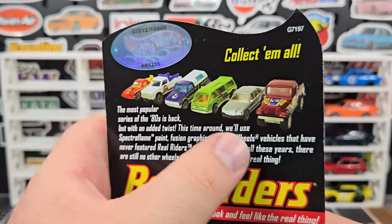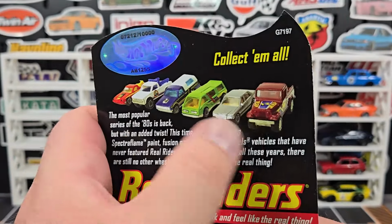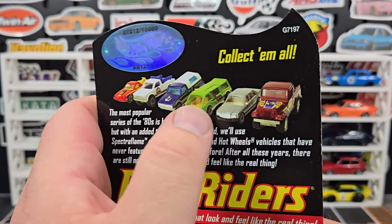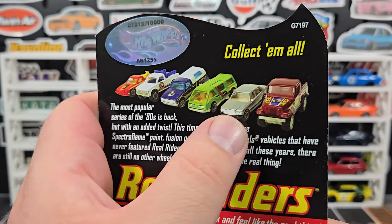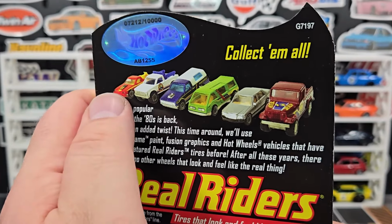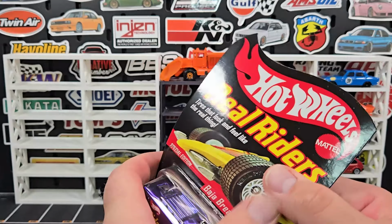This is the original Real Riders. These are not the ones that were released in this Real Rider series. They're just saying these are, you know, the original Real Riders. I do have that one. I also have that guy. I have that one blistered and loose, which is pretty nice. I have that one loose. That one loose. I don't have that one, and I don't have the Jeep because I don't collect all of them. There's just certain castings I collect.